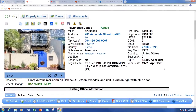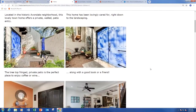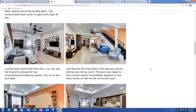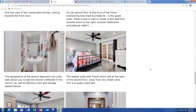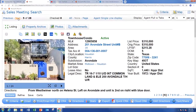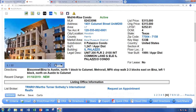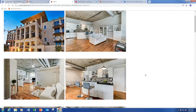Okay, 201 Avondale, 310, Julie O'Neill. Very Santa Barbara. Wow. 1401 Calumet, 315, Don Gervais. Palazzo. That's Il Palazzo.